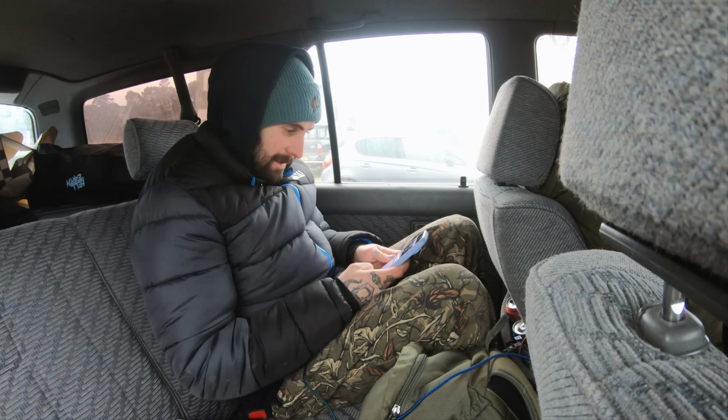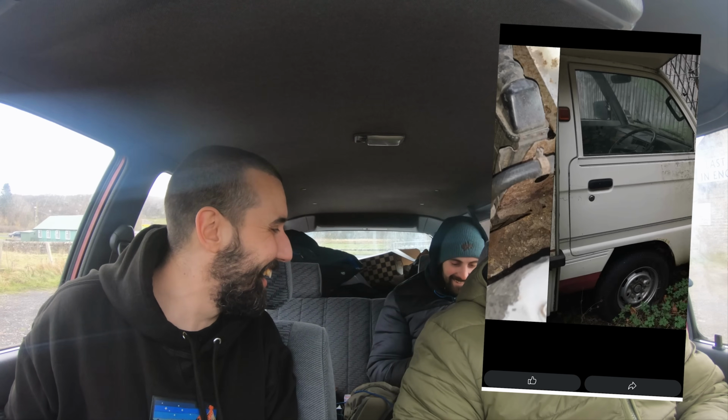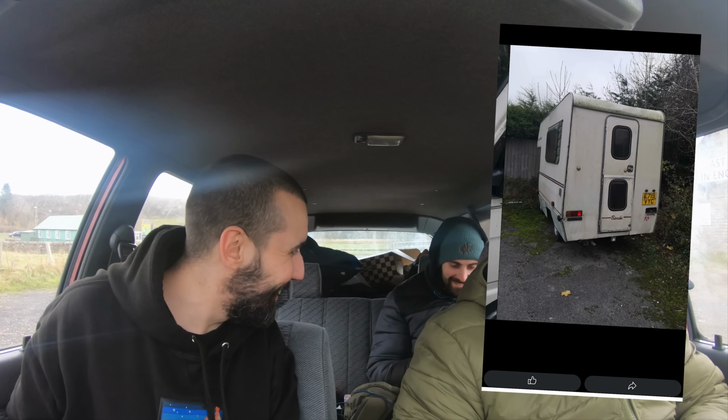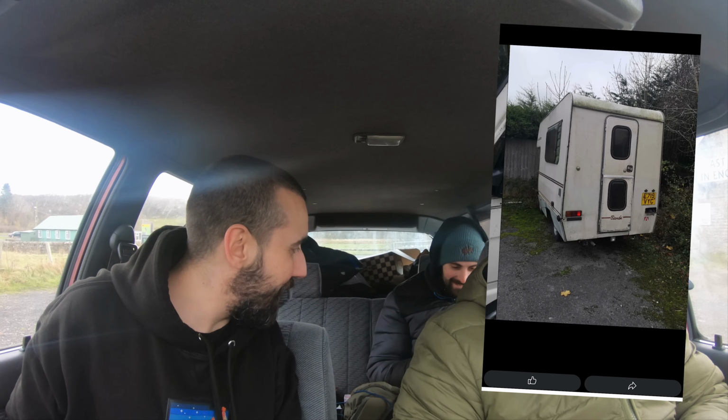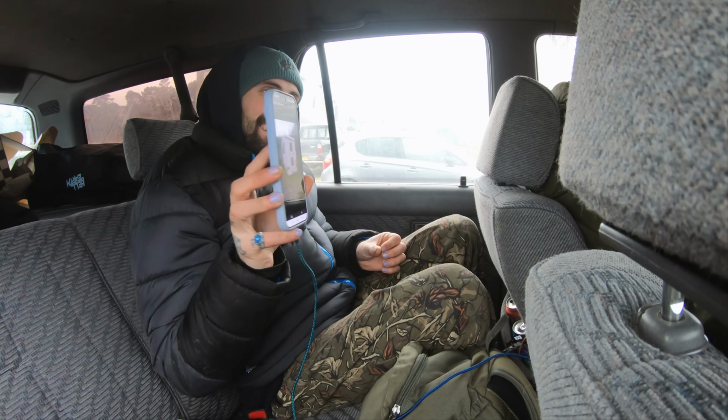You've got to look to see if they're advertising loads, because then I'm just like, scammer. Oh, for breaking. That would have been good, and it's in Barnsley. What is it? Bedford Rascal. That's shocking. Didn't work though. Is that just a van? Holy shit, that would be really cool though.